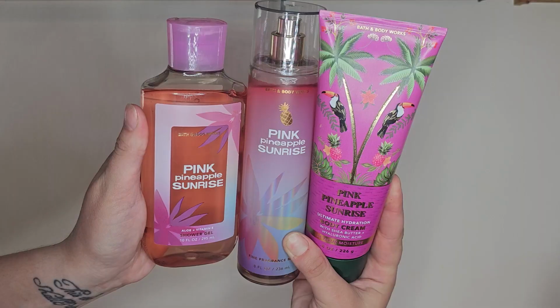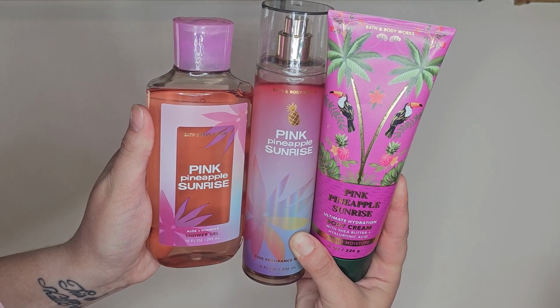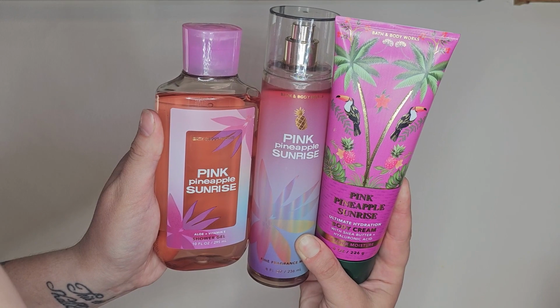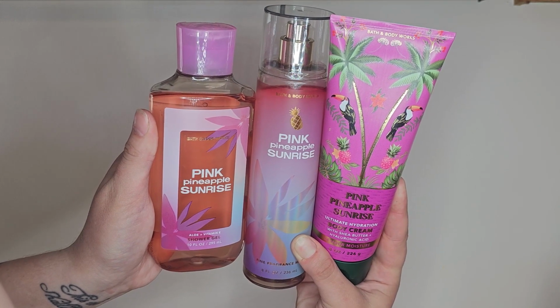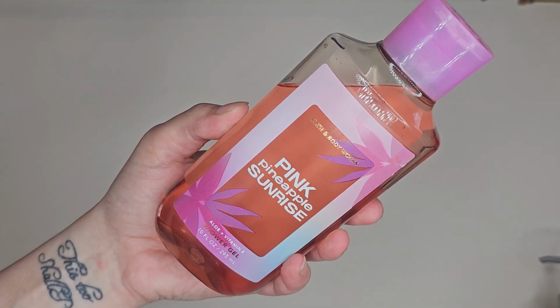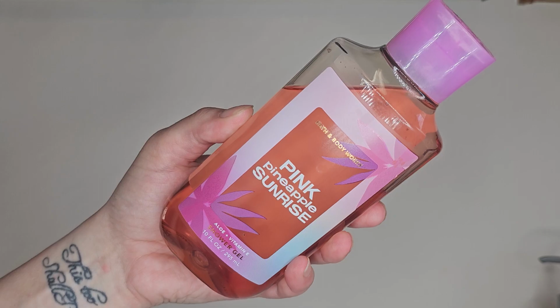In terms of pairs, I guess I should say I do have one that's a full set of body cream, shower gel, and the fine fragrance mist. I didn't do this intentionally, but I really do love this scent. It's Pink Pineapple Sunrise. The notes are sweet pink pineapple, palm sugar, and sun-drenched nectar. For this round, I do have the body cream that is from this year, and then I have the shower gel and the fine fragrance mist that's in the packaging from last year.